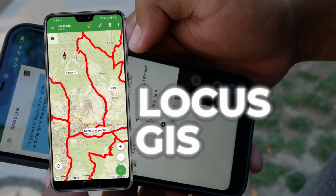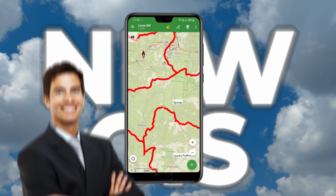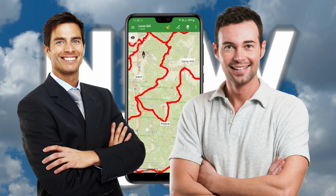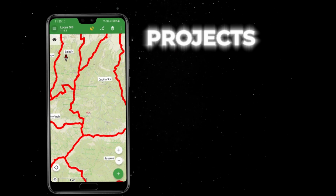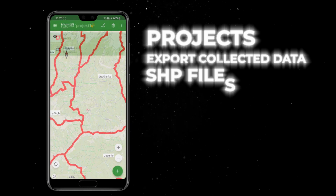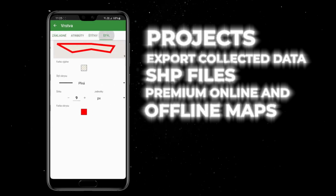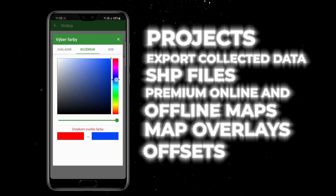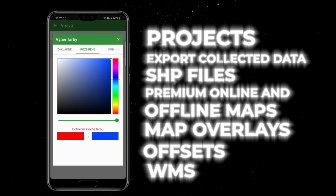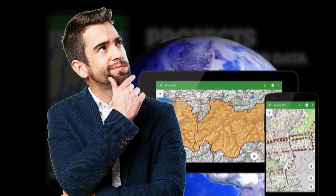LocusGIS, mobile application. LocusGIS is a new GIS application catering to both professionals and enthusiasts and is available for Android and iOS devices. It allows users to create projects, export collected data, and ship files compatible with ArcGIS software, select from premium online and offline maps, utilize advanced map tools like map overlays, offsets, and WMS sources support, and access 24/7 worldwide weather forecasts.